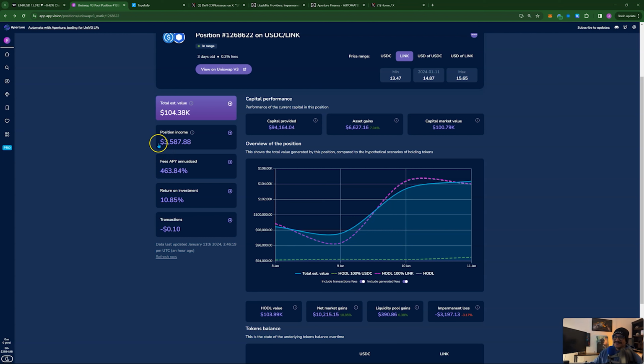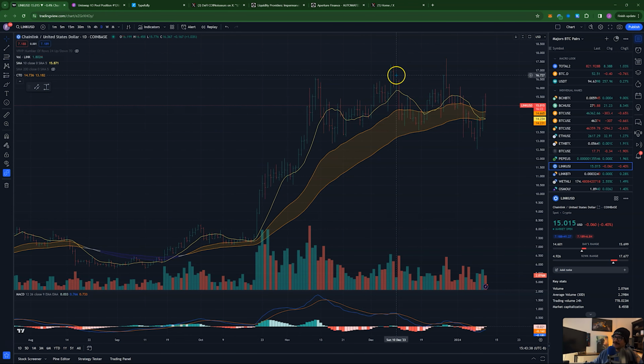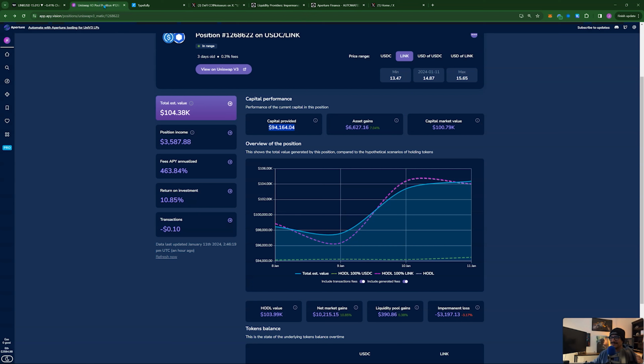And $80,000 in 2 months, the amount I invested was $94,000. I've pretty much almost ROI'd on my entire position. Now, if you take that and think about it, like I started out farming this at $16.62. Current price is $15, right? I've earned about $12,000 in yield.